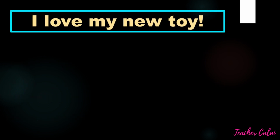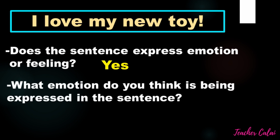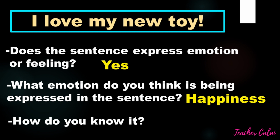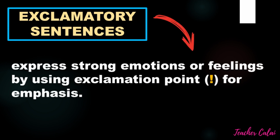What about this one? Does the sentence express emotion or feeling? Yes. What emotion do you think is being expressed in the sentence? Happiness. And how do you know it? By understanding the sentence, and it also used an exclamation point. So what kind of sentences are they? They are called exclamatory sentences because they express strong emotions or feelings by using an exclamation point for emphasis.